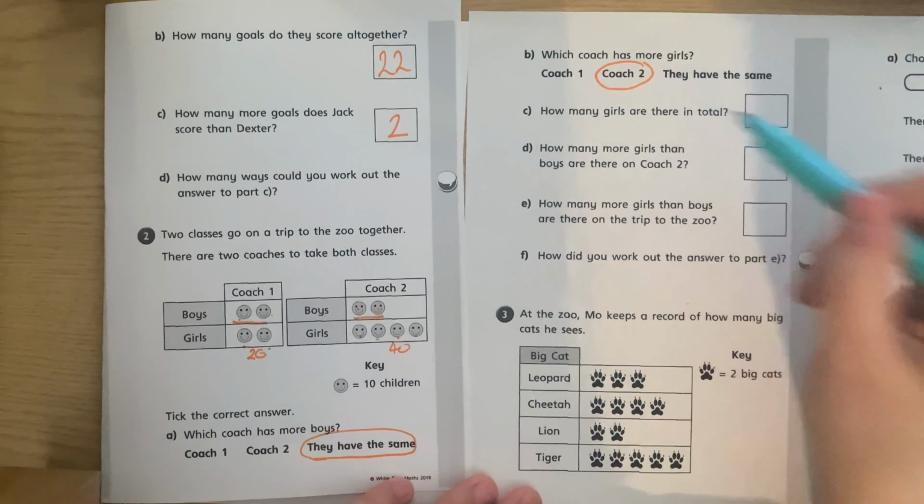How many more girls than boys are there on the trip to the zoo? So how many more girls in total are there than boys? Well, these are the same, and these are the same, so this is the only difference again, and that's 20. How did you work out the answer to part E? I made sure that these matched up, and the only ones that were left that didn't have any boys to match up with them were the girls. So that's how I worked out E. You could have added them all up together and then taken away the difference. It depends on which way you'd like to work it out.